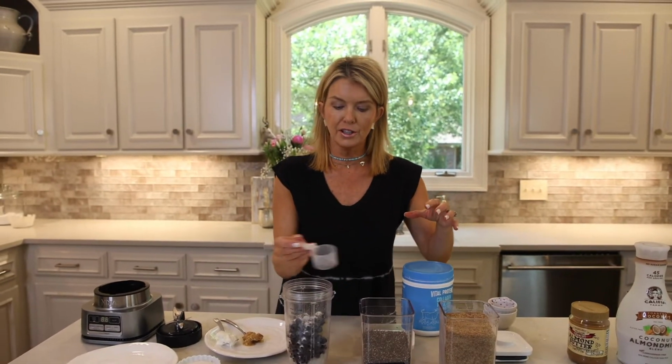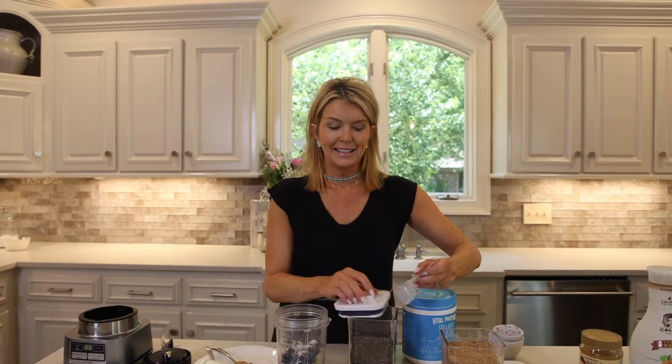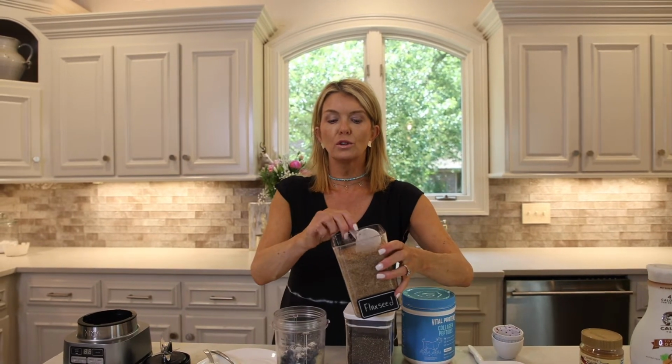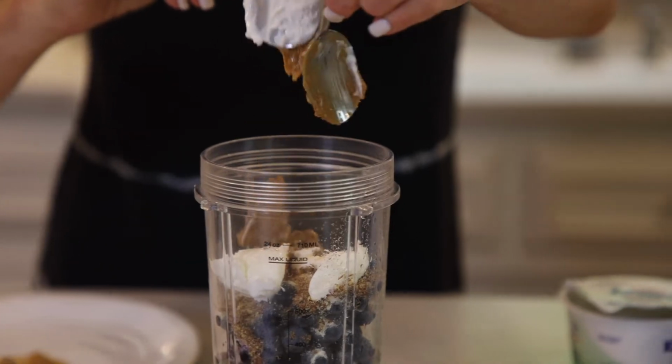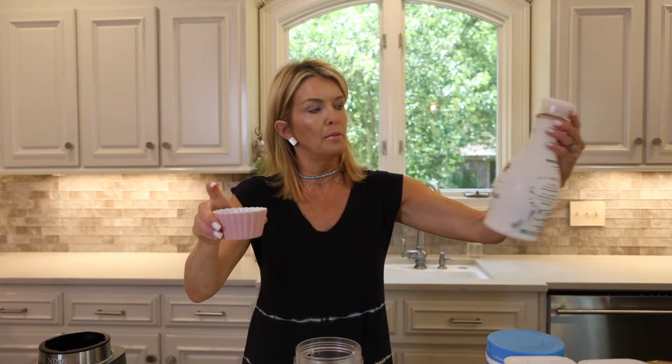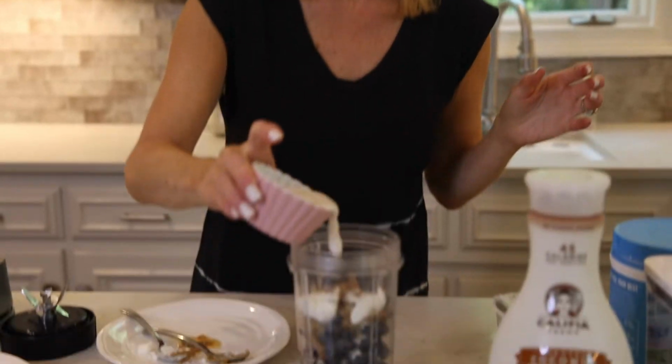I don't always use chia seeds, but today I'm going to use just a few. And flaxseed is a fabulous source of omega-3s. Now, crunchy almond butter, but peanut butter is great as well. Now, I'm just going to add a half a cup more if needed of coconut almond milk.